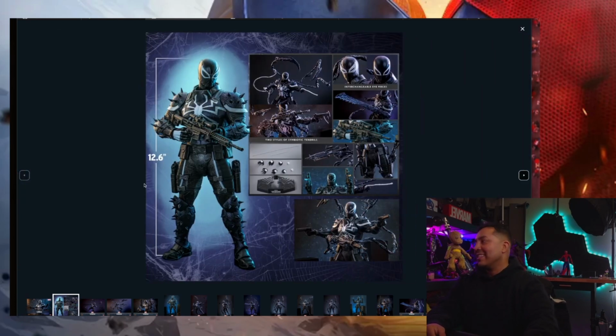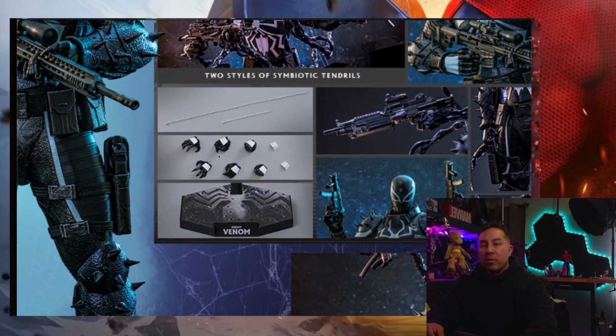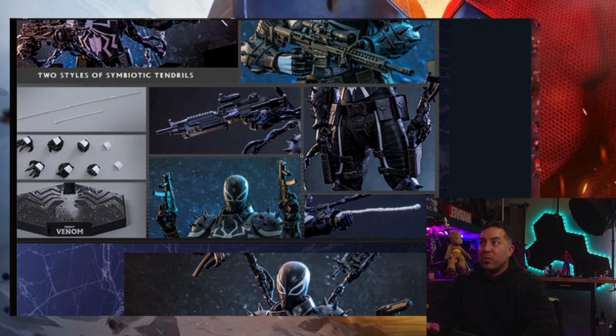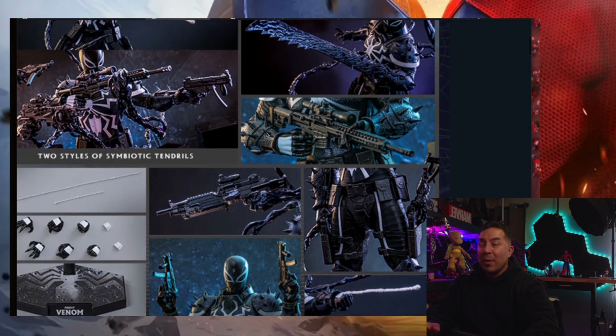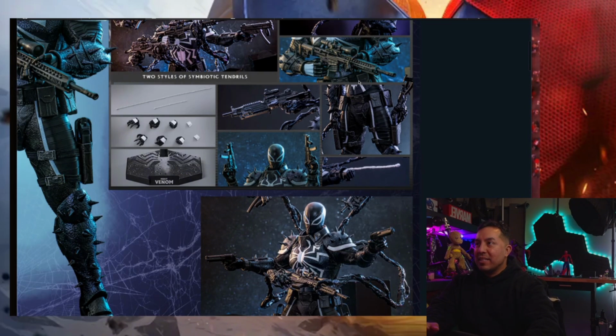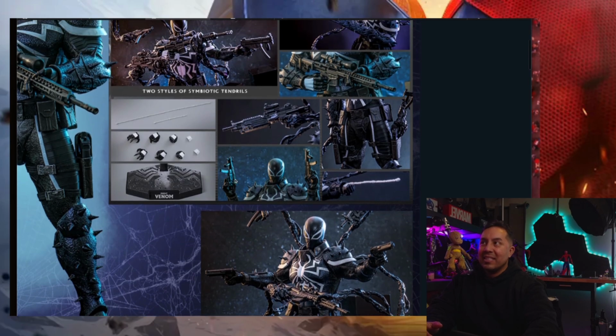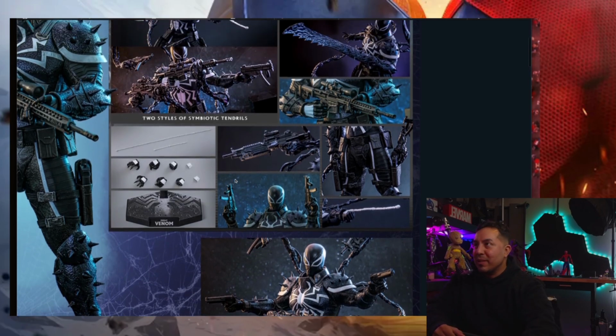So let's talk Agent Venom and what accessories he comes with. Here we can see, let's start with the hands. He only comes with 3 hands. Doesn't seem like a lot, but he does come with 1, 2, 3, 4, 5, 6 weapons, 7 if you count that Venomized sword that most Venoms have. You're like, okay, what am I going to do with all those weapons? Well, those tentacles of the Venom that come out of his body are going to be able to hold all those weapons. So he really doesn't need too much but 2 hands to be able to hold some guns.